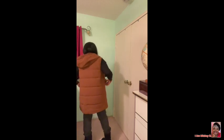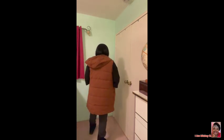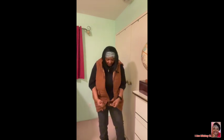I like how it feels, and I like how it's definitely more quiet than your usual puffer jacket, because the normal ones have that sh sh sh sound to them. So you're not really going to sneak up on anybody in those. But this one is a nice change, and I like the color. So let's go ahead and zip that. And I like the length as well.